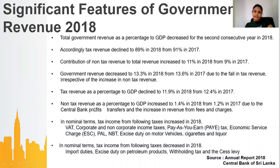Tax revenue as a percentage to GDP declined to 11.9% in 2018 from 12.4% in 2017. Non-tax revenue as a percentage to GDP increased to 1.4% in 2018 from 1.2% in 2017 due to the central bank profits transferred and the increase in revenue from fees and charges.